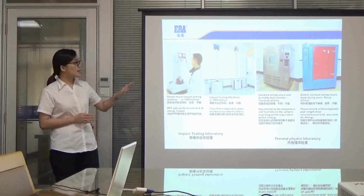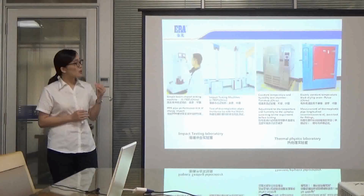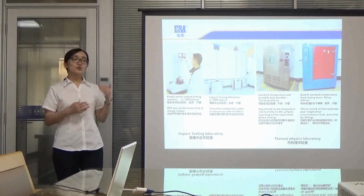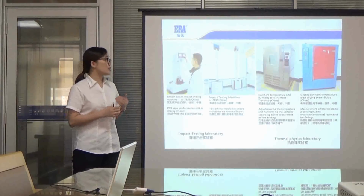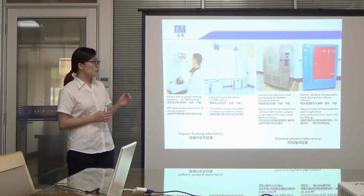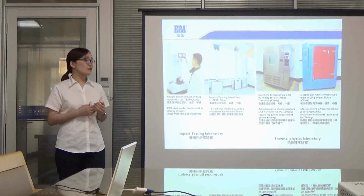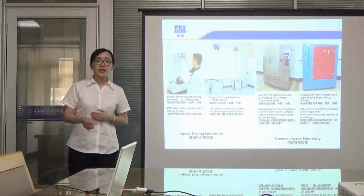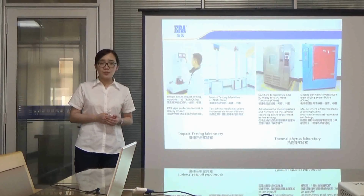And the second one is an electric constant temperature drying oven. We use this machine to do the oven test. For the pipes, we use this to test longitudinal reversion, and for the fittings, we use this to see the joint performance after high temperature, and to see whether there is breaking or peeling, or some other problems in the appearance.